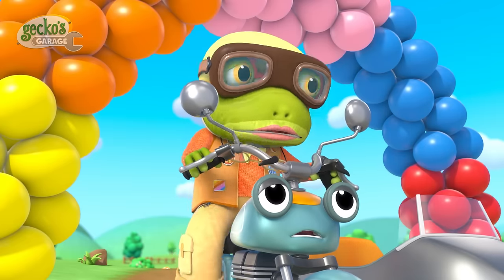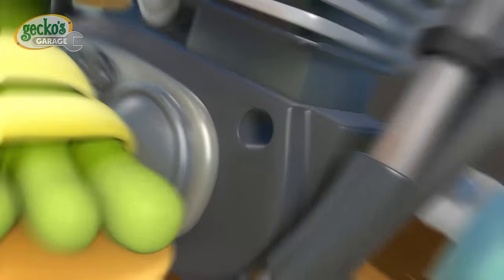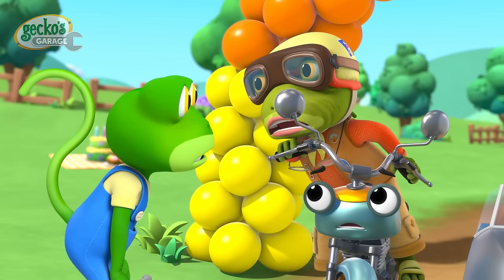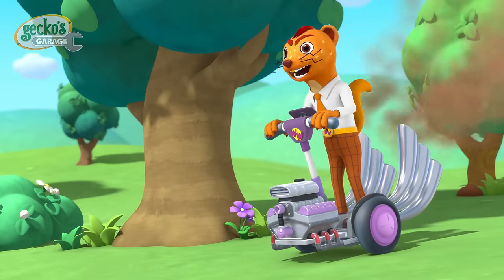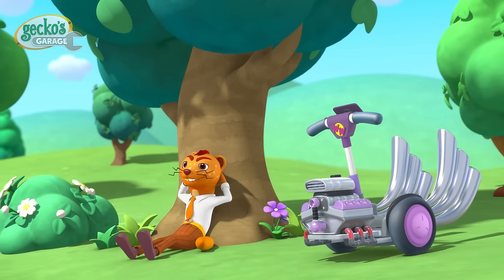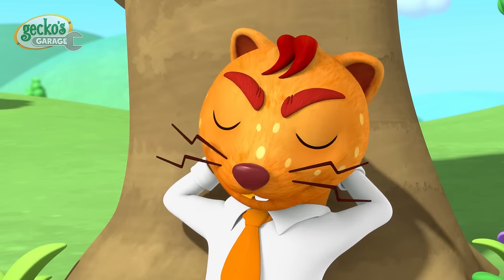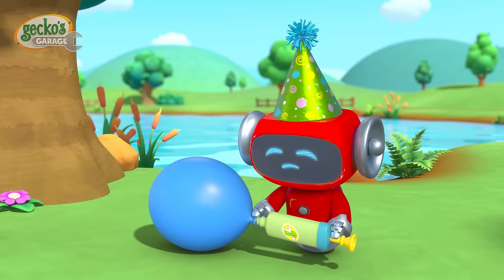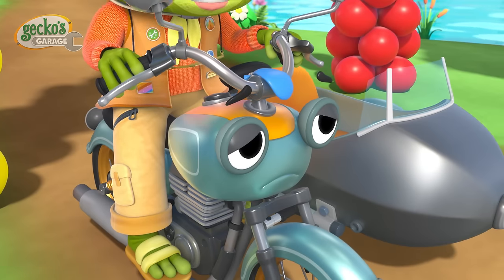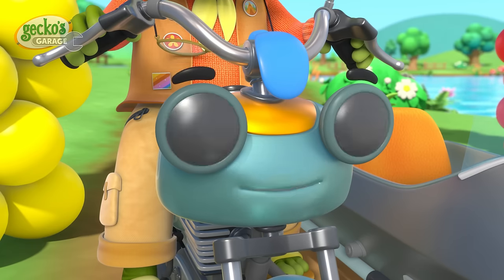Hopping handlebars! Miles won't start! Vanishing vehicle parts! Miles' starter motor is missing! Without it, the engine won't work! I bet that wicked weasel pinched it! Having trouble getting started? I think I've even got time for a little break. We just need a plan. Don't give up. That's it, Miles. We can use wind power from a balloon to propel you.